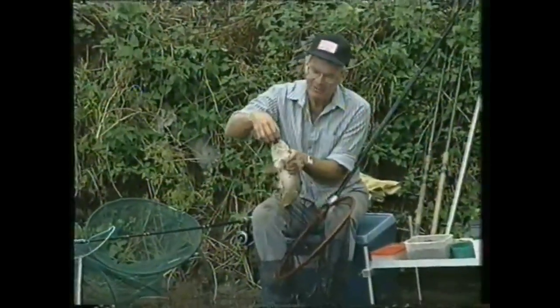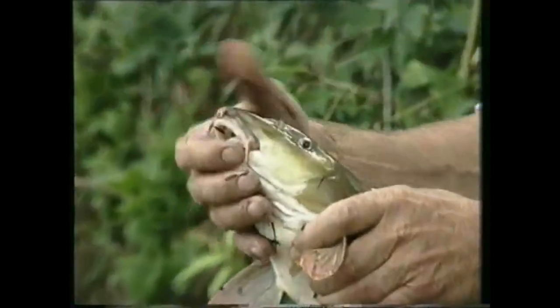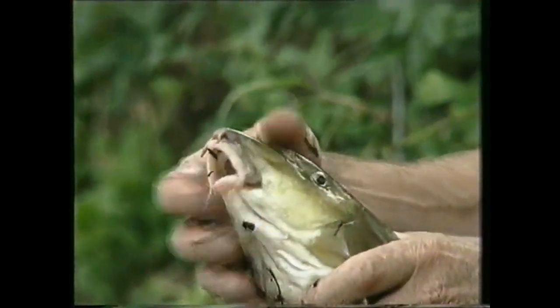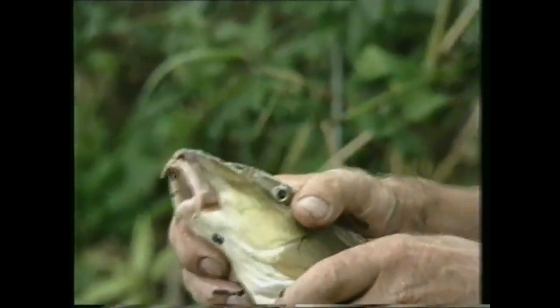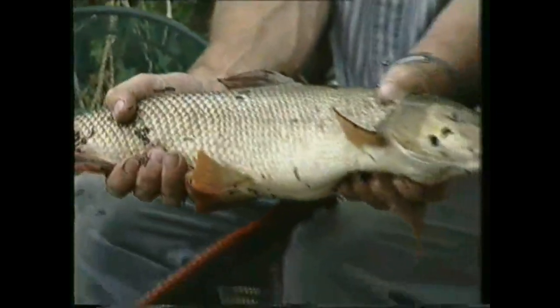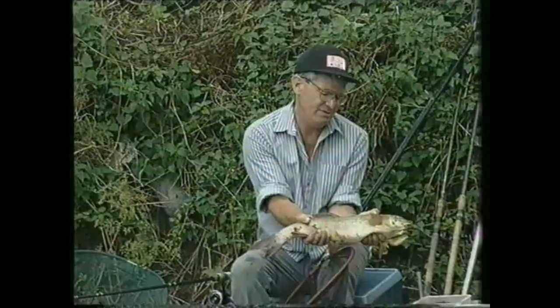And there is 2 of the 4 barbels. One in the scissors, either side, one on the nose. 4 barbels in all. With the very smaller ones, this is how we differentiate them from the gudgeon. Nice fish, 5.5 pound. And he's a doll.